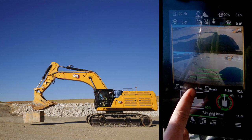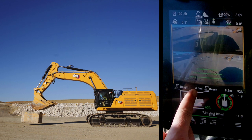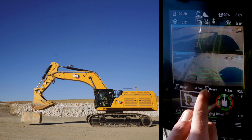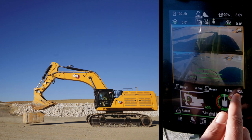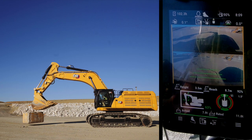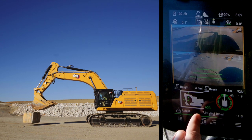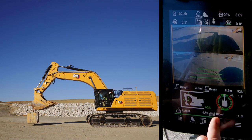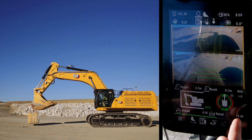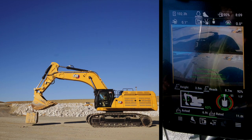Basically what I've got here is the height of my lifting eye. So it's 3.5 meters off the ground. It's showing the reach, so I'm 8.7 meters away from the center of the machine, which is 92% of its reach. It's showing the actual load, so I've got 7 tons hanging off the lifting eye, which is 62% of its rated maximum load. So right now it's saying that we could lift up 11 tons. So that's 62% of what we actually have right now on the weight.